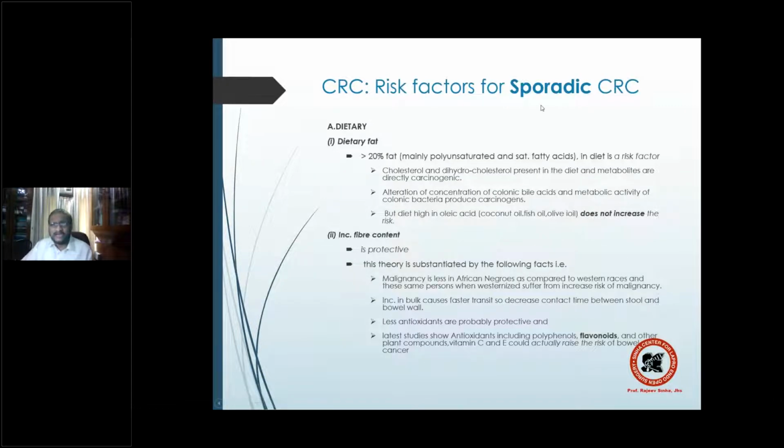Now let's look at the risk factors for sporadic. I've purposely highlighted sporadic for the simple reason that the other group, which is the hereditary familial, has an obvious genetic defect there. But in sporadic, there may not be an identifiable genetic defect. It may have a genetic defect, it may not. But what are the features which you would find which would be propagative to the development of malignancy in a patient of CRC? Number one, dietary factors.